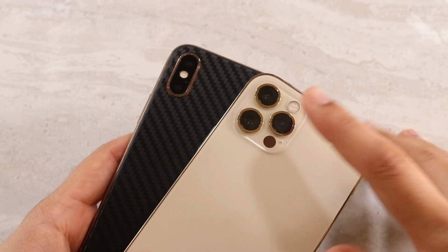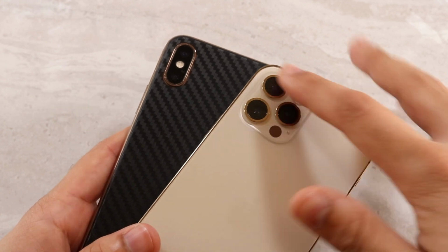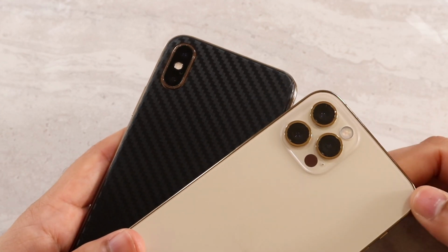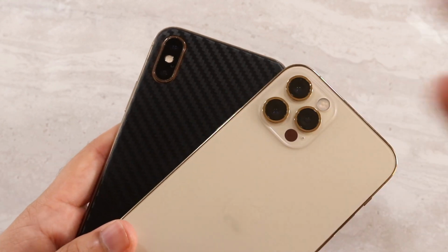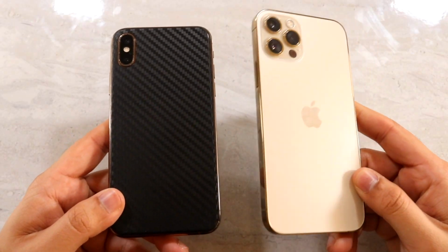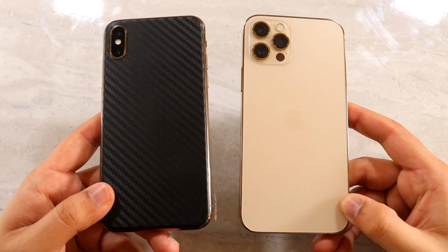And on the back, we have a triple camera setup with the LiDAR sensor on the iPhone 12 Pro, and a dual camera setup on the iPhone XS. Glass backs on both, but we do have this frosted glass back on the 12 Pro, which feels really good. It's not as pronounced as the 11 Pro, but the XS glass back, I have a skin over it, is still very good for the most part. Now, you do have IP certification on both of these, but the certification is much better, as far as I've heard, on the iPhone 12 Pro than on the iPhone XS.